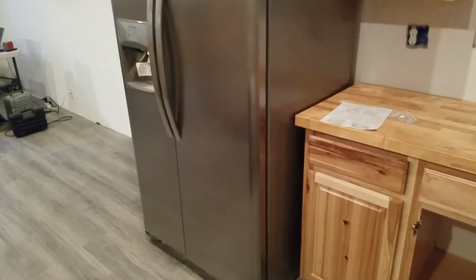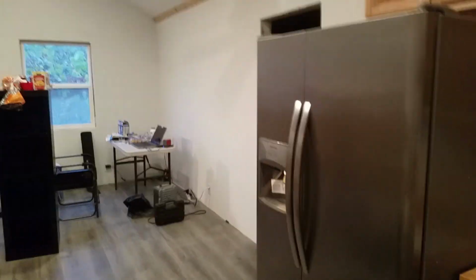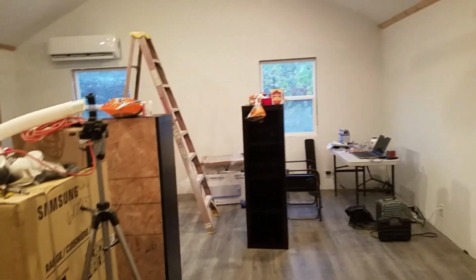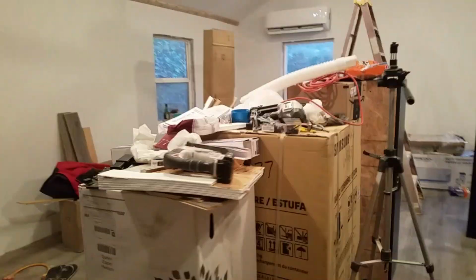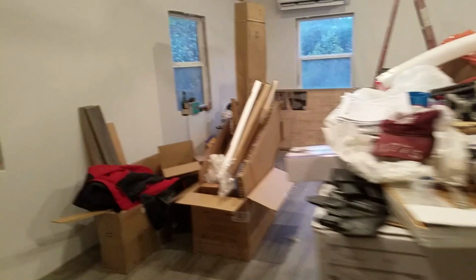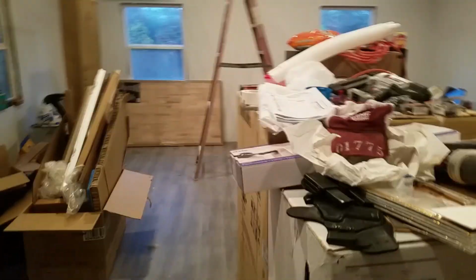But the fridge is done, which also means I moved it where it goes, which also means that the ice maker's hooked up. So we're officially in business there. And that's it. That is it for day 4. We will figure out tomorrow.